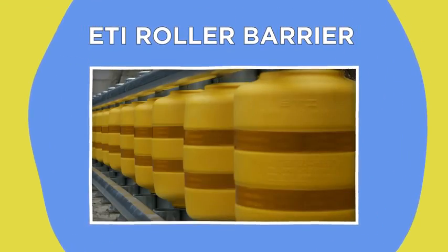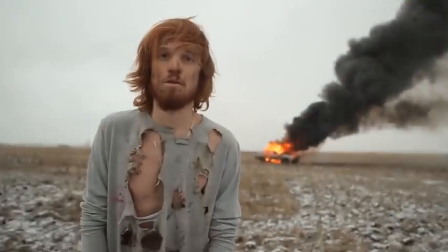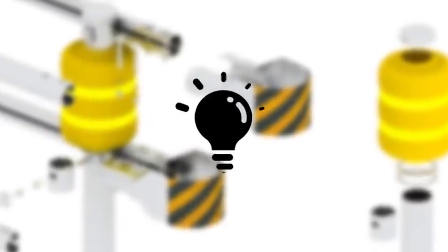ETI Roller Barrier. Traffic barriers and Jersey barriers may help you feel safe on the road, but anyone who's been in a collision with one will tell you they're no fun to hit. But there is a safer way forward.